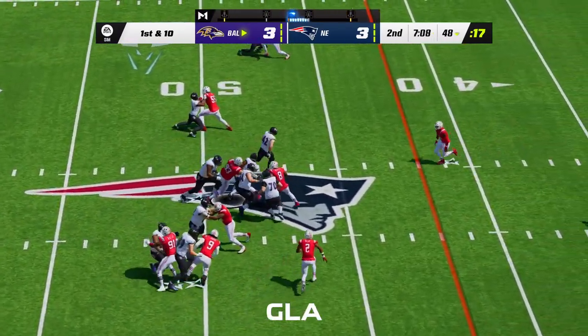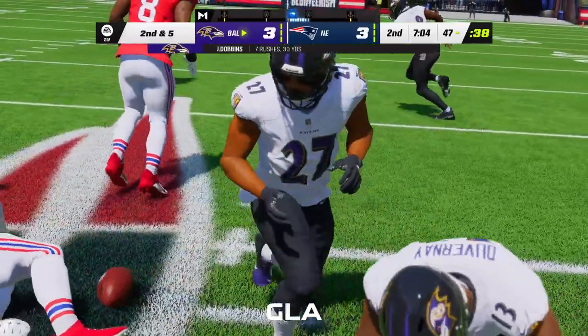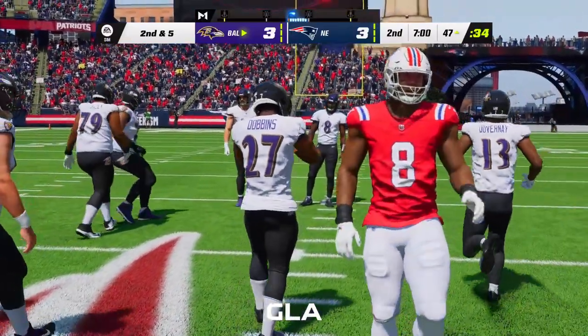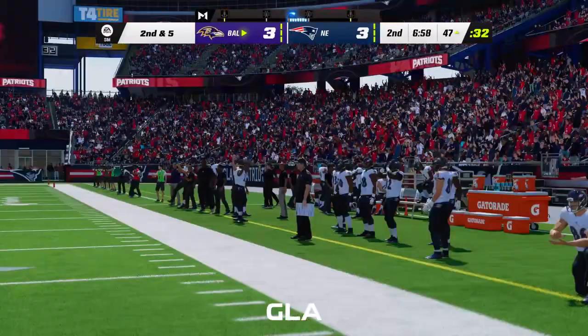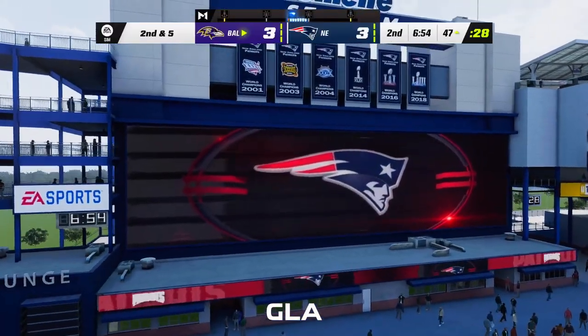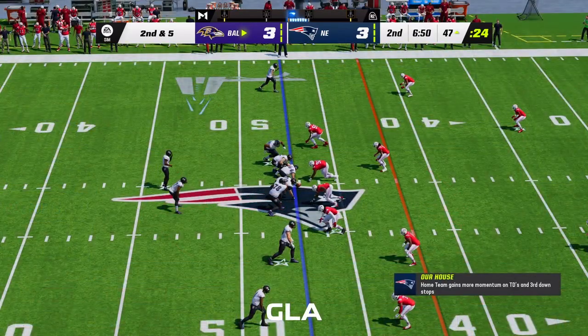Jackson on the give to Dobbins. And he'll take it across the 50 and into New England territory. 5 yards on the carry. Good pickup on 1st down. It's not a huge breakaway run, but if your starting running back finishes the game with averages of 5 or 6 yards per touch, you'll take that every single time.